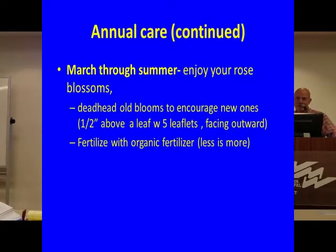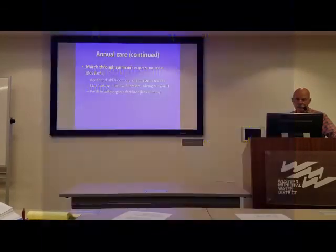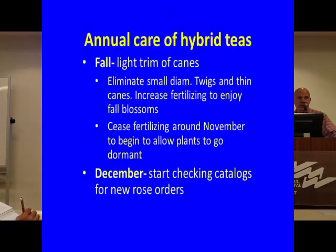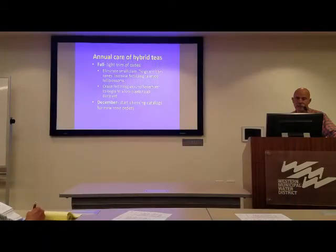March through summer, I'm fertilizing the roses fairly frequently in small doses, because we are doing a lot of irrigating, and so the nutrients are going to be driven down deep in the soil, out of the root zone. In the fall, a light trim to clean up the bushes, eliminate small diameter twigs. I stopped fertilizing in November to allow the plants to start going dormant. And December, you can start checking rose catalogs for new orders.